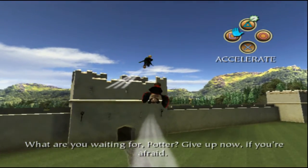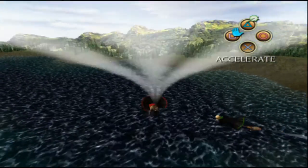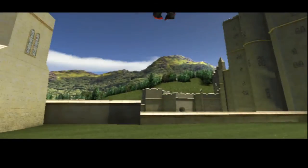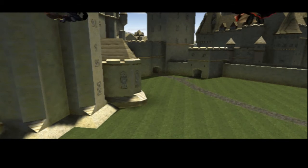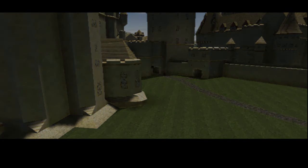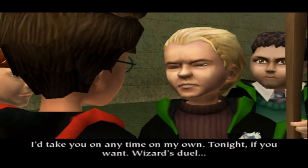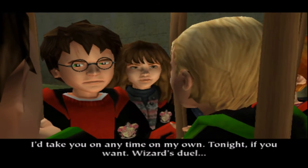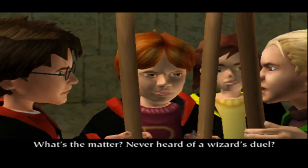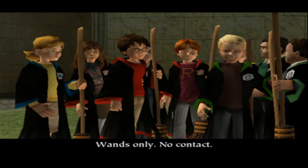What are you waiting for, Potter? Give up now if you're afraid. Don't think this is the last of it, Potter. I'd take you on any time on my own. Tonight, if you want. Wizard's duel? What's the matter? Never heard of a wizard's duel. Of course he has. I'm his second. Meet me tonight on the fourth floor. Wands only. No contact.